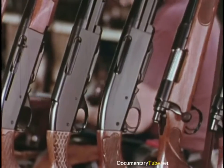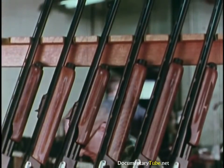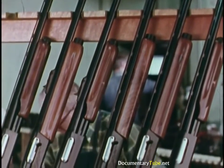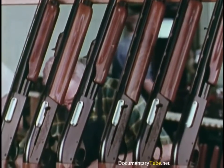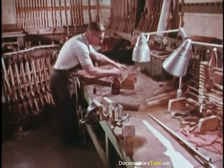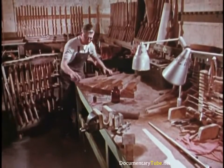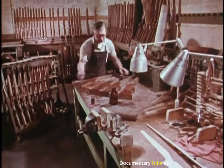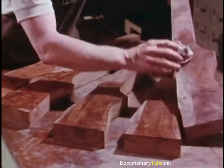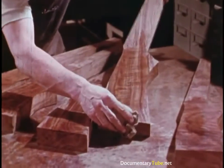People all over the world know the quality of Remington workmanship. And so many turn to Remington for that gun of a lifetime, or several lifetimes for that matter. The finest firearms money can buy, in custom grades. Leon Johnson selects a handsome walnut blank for a D-grade Model 700 7mm Magnum.